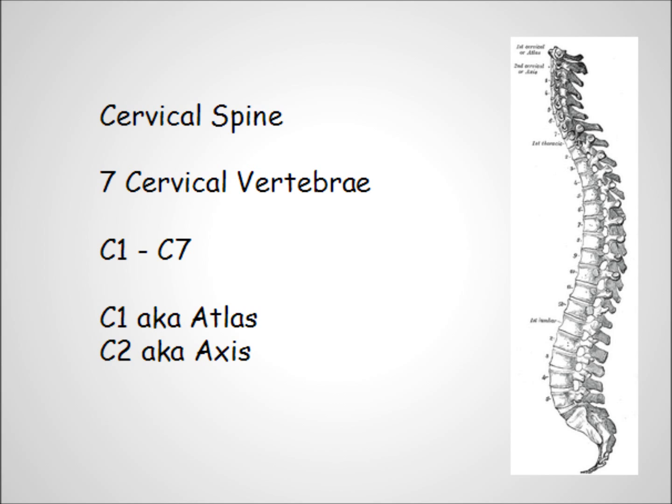C1 is also called Atlas, after the Titan of Greek mythology who bore the earth on his shoulders. C2 is also known as Axis, as the head pivots upon it. Interestingly, almost all mammals, including the giraffe, have 7 cervical vertebrae.